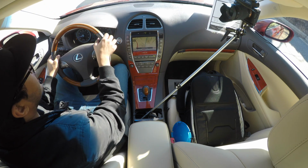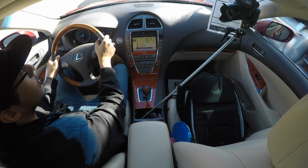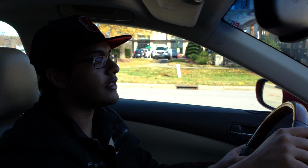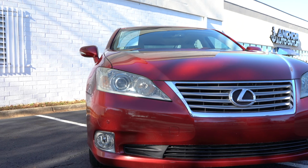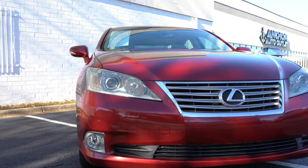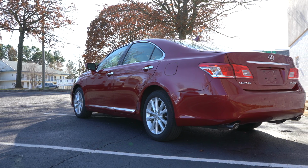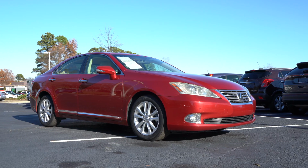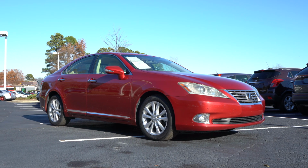A bit of traffic here, but that's fine because this is real life, and this is primarily where you're going to be having a vehicle like this anyway. So this vehicle, the ES350, we're going to start off with this driving segment here. This is a vehicle that many of you have asked for quite some time, but it's been very difficult for me to find, simply because people who own this thing never really give them up.